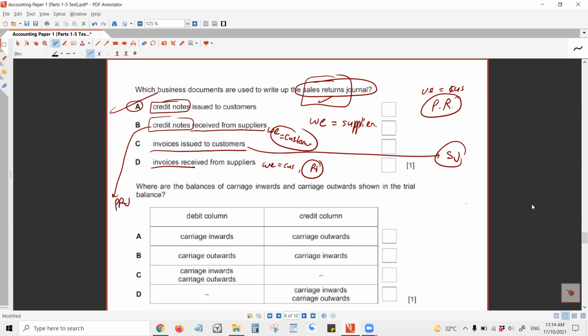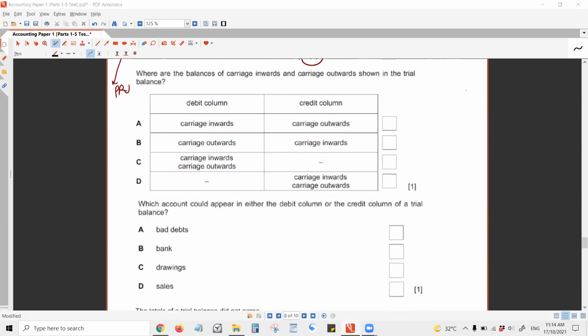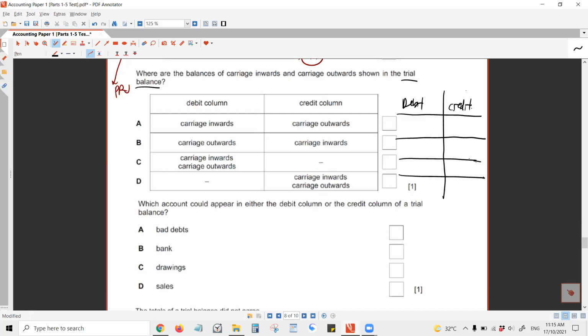What are the balances of carriage inward and carriage outward shown in the trial balance? How do you answer this kind of question? For trial balance questions, you have to remember a table. Debit doesn't always mean an increase. Credit doesn't always mean an increase. Many students misunderstand that debit always means increase, credit always means drop. The fact is, you have to see what items you are looking at exactly. Then only you know if debit is an increase or drop, and if credit is an increase or drop. You have to see what item you are looking at.